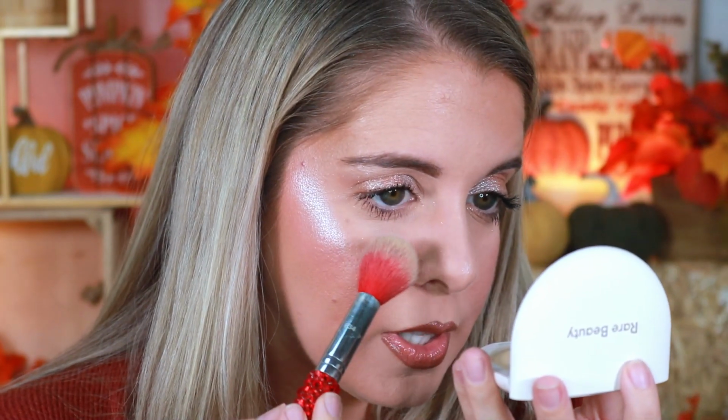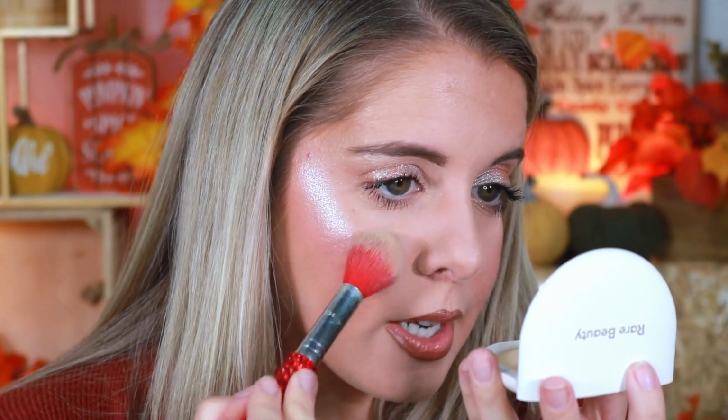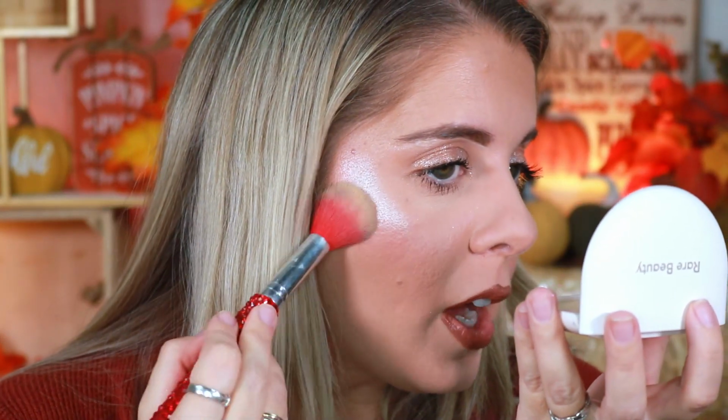So I have the shade called Ivory, and I'm going to take my brush, I'm going to lightly tap into the powder, and we're just going to lightly tap it into areas that I think need to be kind of touched up. Now this is just a finishing powder, so this is what you go in with all your makeup completely done, and you touch up the areas that you think will need just a little bit of extra help. So for me, my whole face.